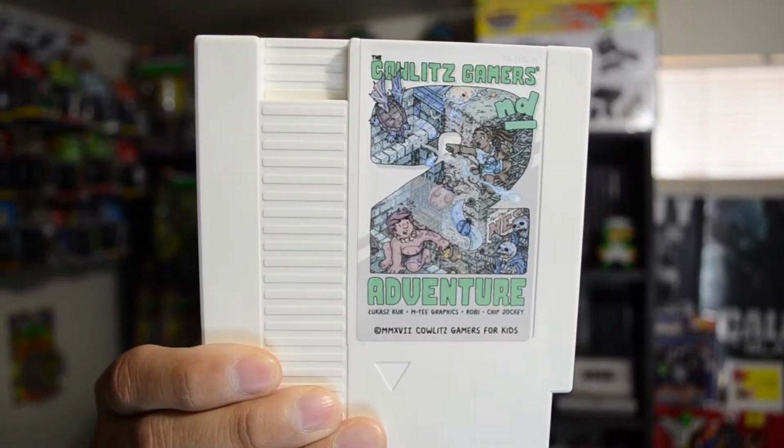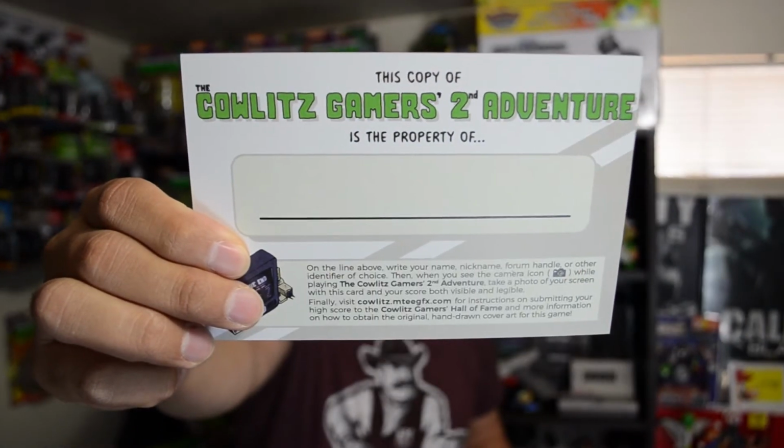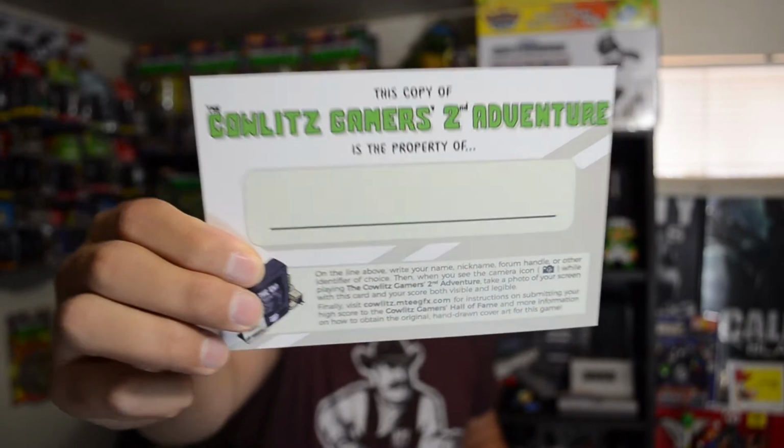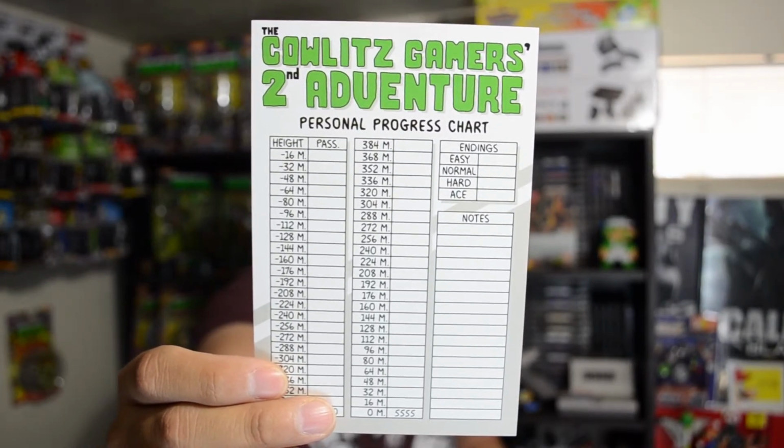Before we get to talking about the actual game though, I've already shown you the box, but I wanted to show you what comes inside of the box. A personal progress chart. On the front of the personal progress chart, it has a place where you can write your name. And so the progress chart is on the back. If I do decide to use this, I'm gonna make a photocopy of it. I really don't want to write on this. That's the collector inside of me, you know.